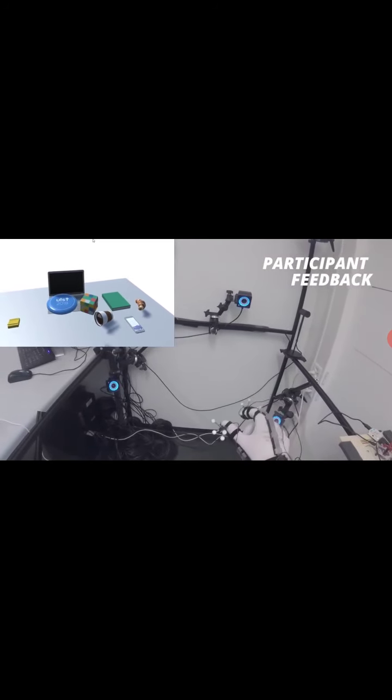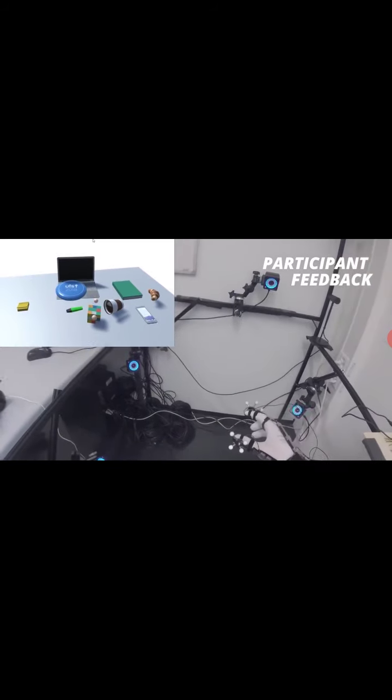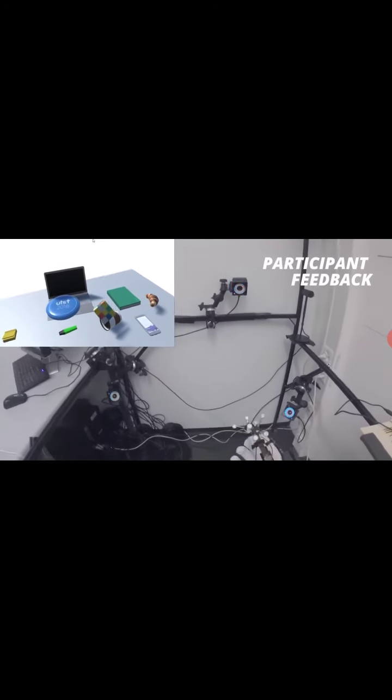Yeah, the cube is really nice. And also, now it's harder for me to rotate, which is actually more real, right?